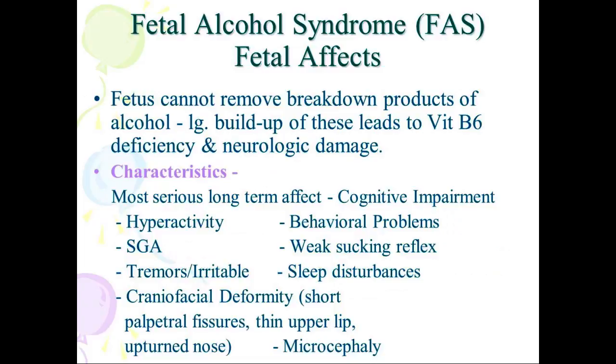Fetal alcohol syndrome, we talked about that just slightly in the high-risk perinatal situation. Just remember the fetus cannot remove the breakdown products of alcohol, so you get a large buildup of this, and that leads to a vitamin B6 deficiency, and without vitamin B6, you have neurologic damage. So look at all the signs and symptoms you can see with fetal alcohol. And the most serious long-term effect is going to be that cognitive impairment.